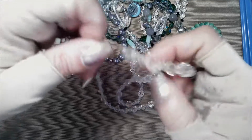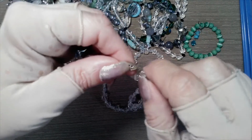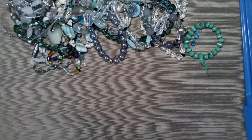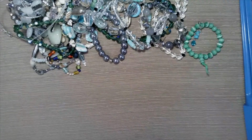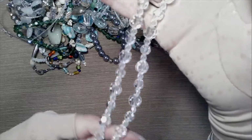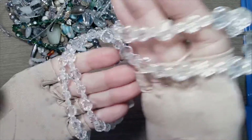These are glass. It's older, vintage. It's got that hook clasp right there. And I measured it and then I forgot what I measured. 16 inches, beautiful. They're just clear glass. There's no AB look to them. Just gorgeous, look at that.